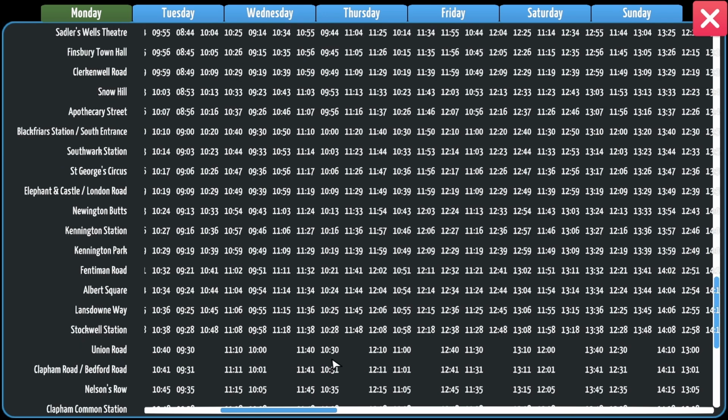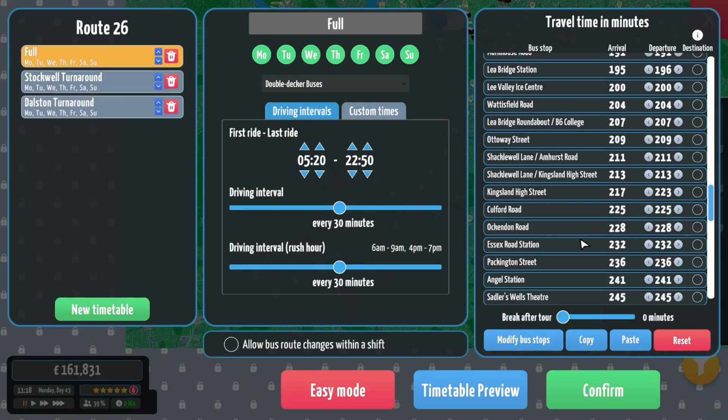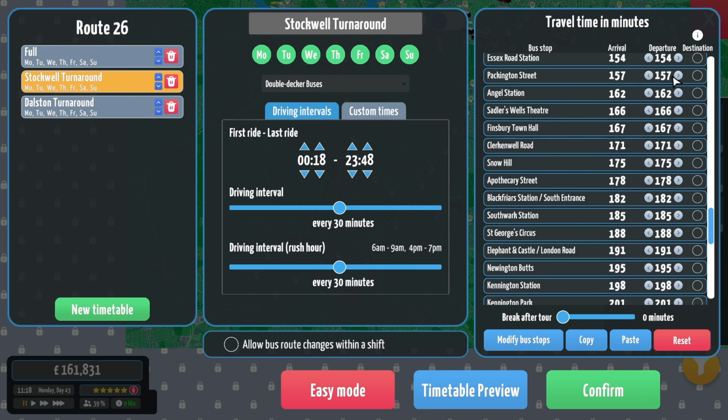And then we're going to need to add extra time through the centre, which is going to be Essex Road, Blackfriars Station, Elephant and Castle. So Essex Road, Blackfriars, Elephant and Castle. Then that terminates at Stockwell.